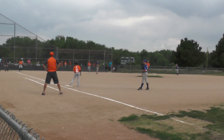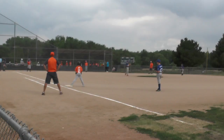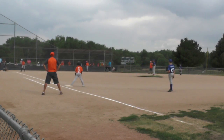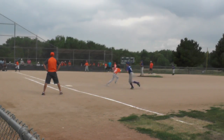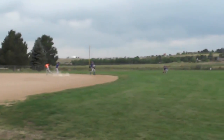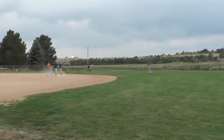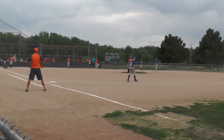And we got Larry behind the plate, so I think the Rockhounds would like for the runner to give it a shot and see what Larry can do here. And he does. And Larry's got a good shot. It's going to be into center, but good back up there.